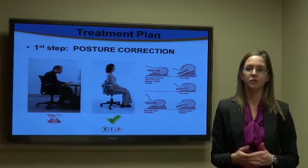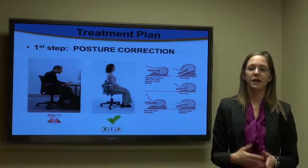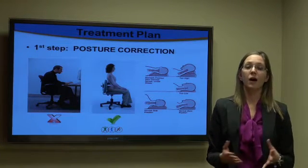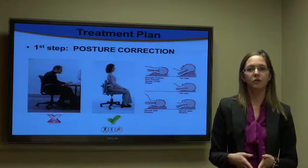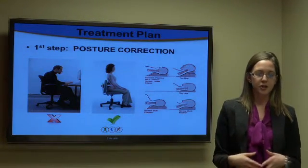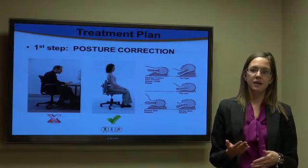So we're going to look at the treatment process that we most see in physical therapy that has to do with a patient that does have a derangement or a disc herniation. One of the first things that we do with this patient is to look at their posture. You want to make sure that they're always having a C in their lower back.